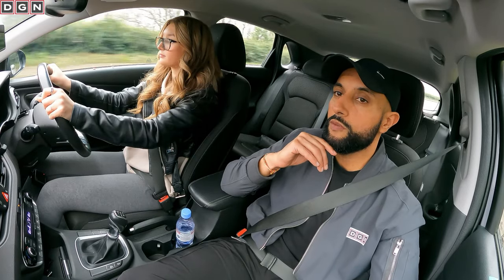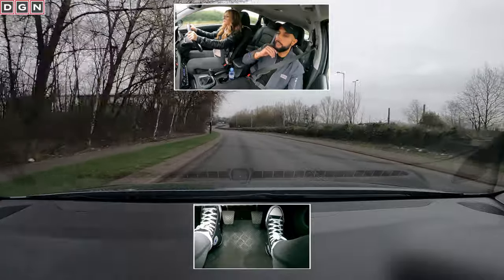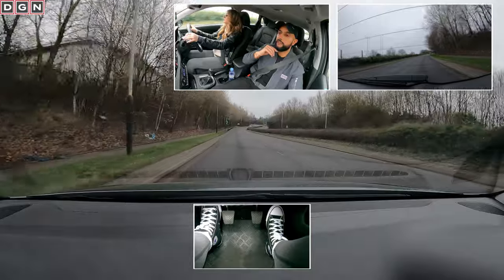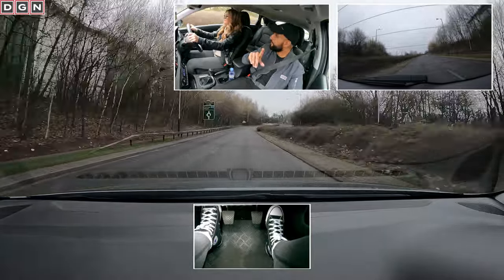There's a roundabout coming up, and at the roundabout we're going to be turning right, so we need to get into the right-hand lane. Let's see how this lane change goes. Perfect. Can you please do more like that? Yeah, your positioning was really good there, yeah?